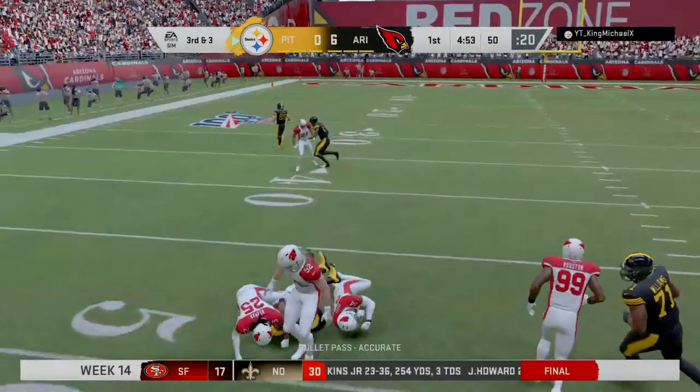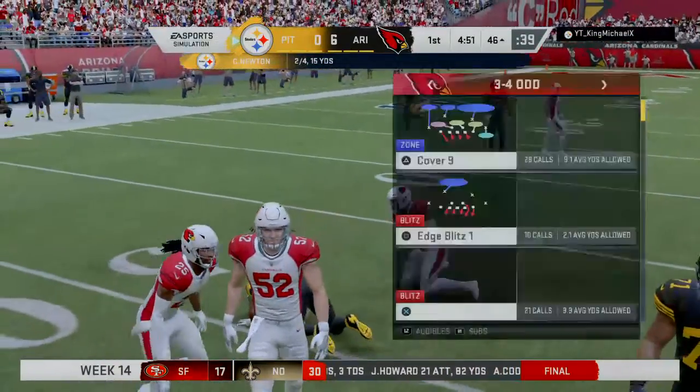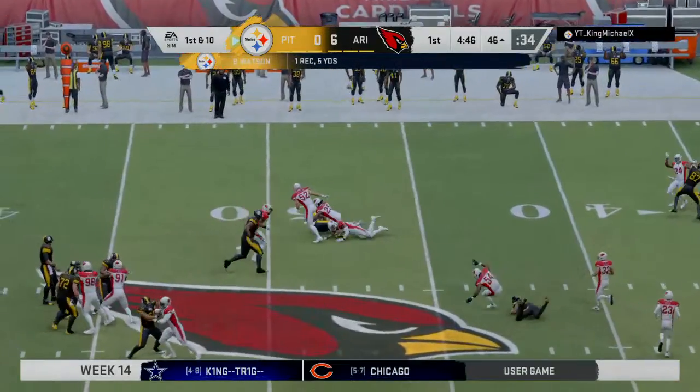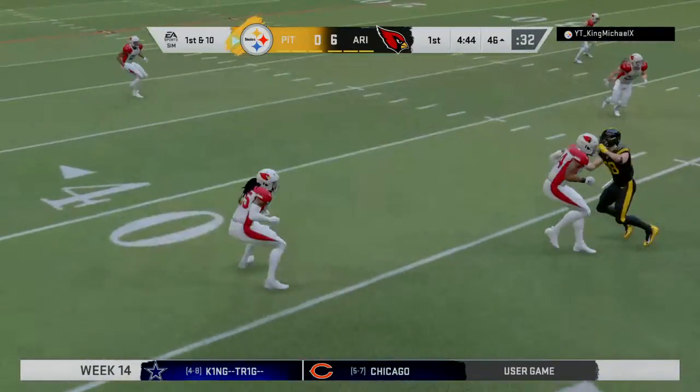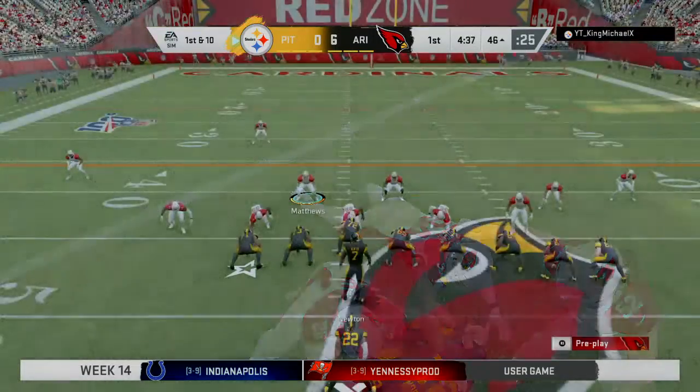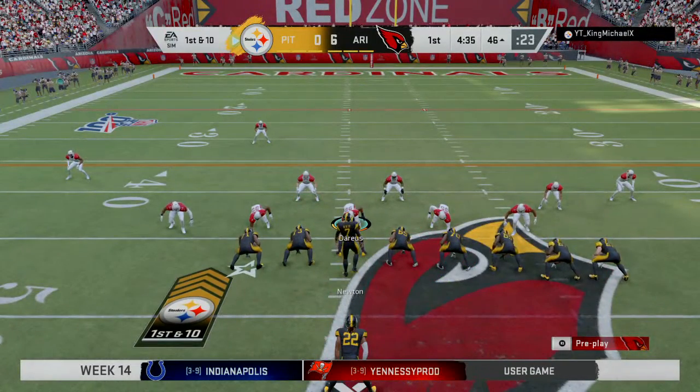Now it's Newton, and that's complete. It's Watson. And he's got the first down before being taken down at the 46. First down, Steelers. Ready? Hey, we got to get this stop here, D.